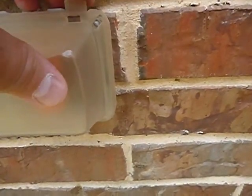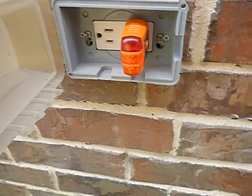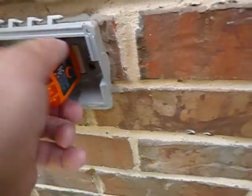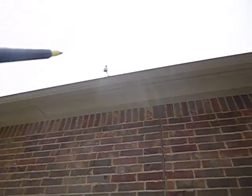This is called an in-use cover. We can plug stuff in, Christmas lights and stuff, and use it. So you might want something like that on the front porch. I don't know. But it's not GFCI protected. I haven't found anything that's GFCI protected before. These are the condensing units. That is your lawn sprinkler weather sensor.